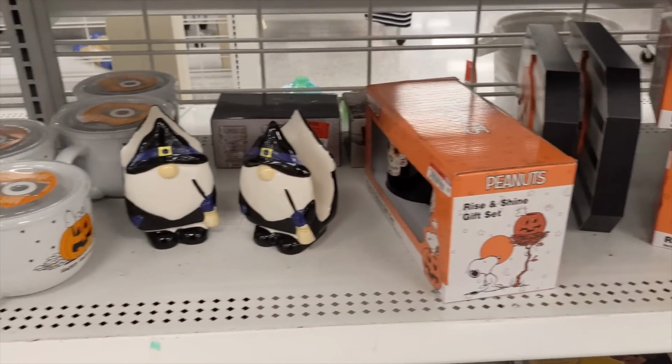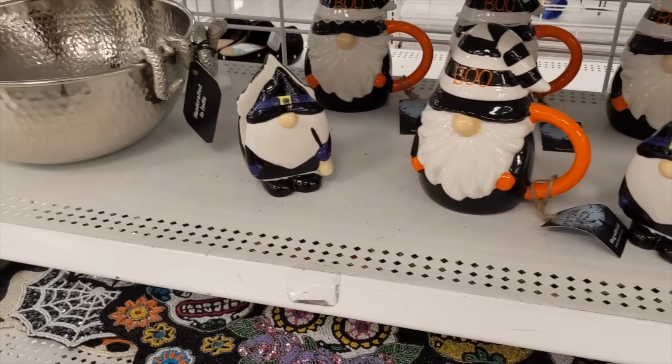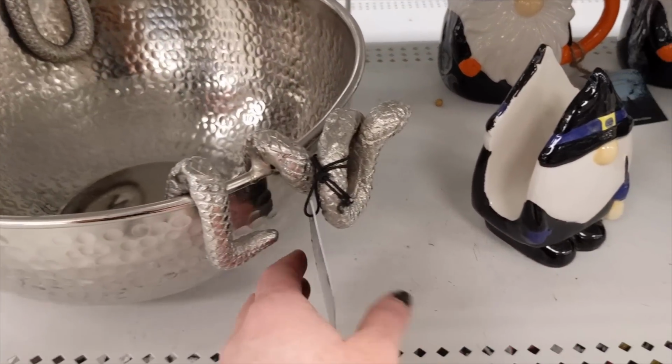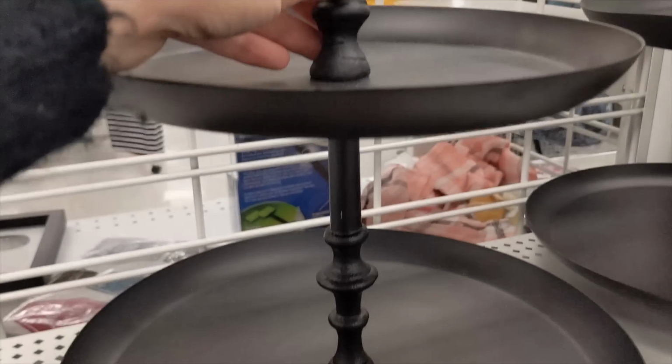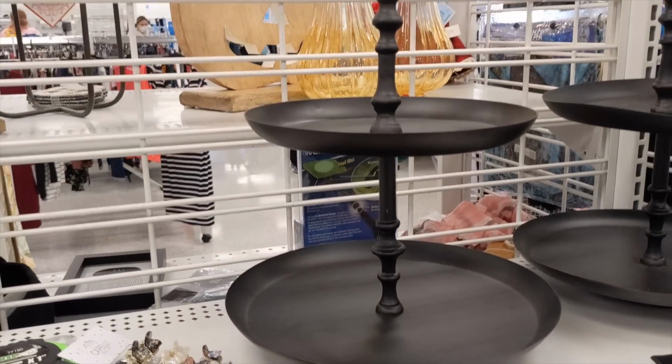They had a couple of different kitchen items. One that I thought was really cool and I thought about getting, but I didn't, was this, you know those fruit bowl things where they're stacked? They had one with a skull at the very top, and then it was all like a matte black, and it is food safe, so you can definitely put fruits on those. And it was only $16.99, not a bad deal, but I don't have enough kitchen counter space for one of those, so I passed up on it.